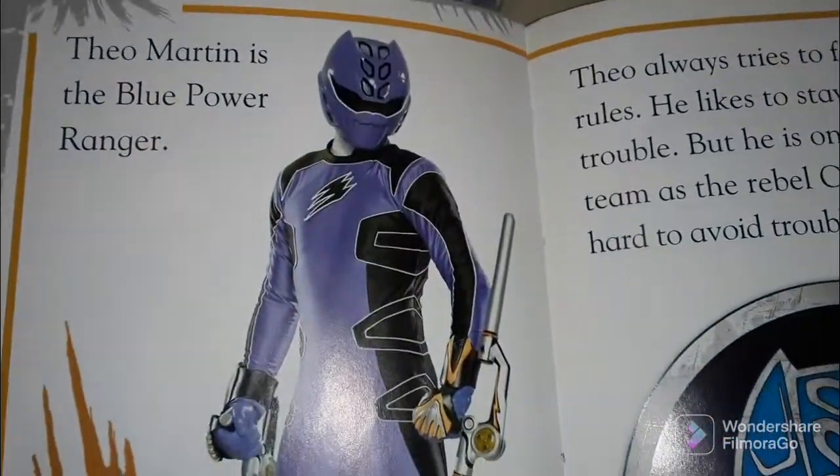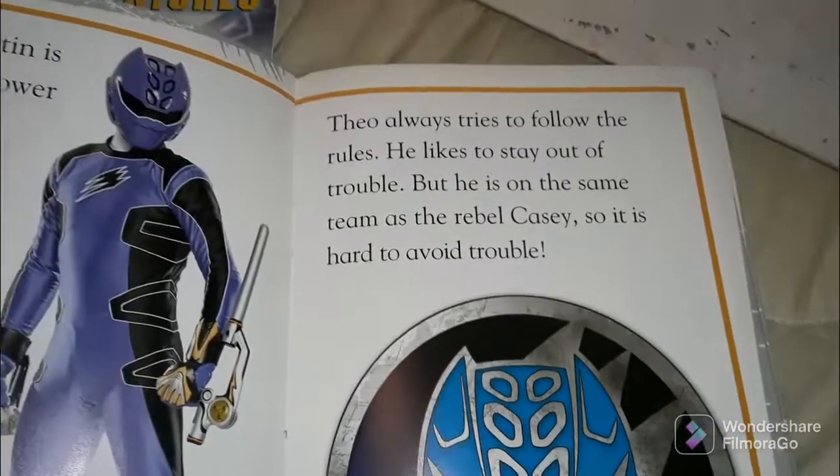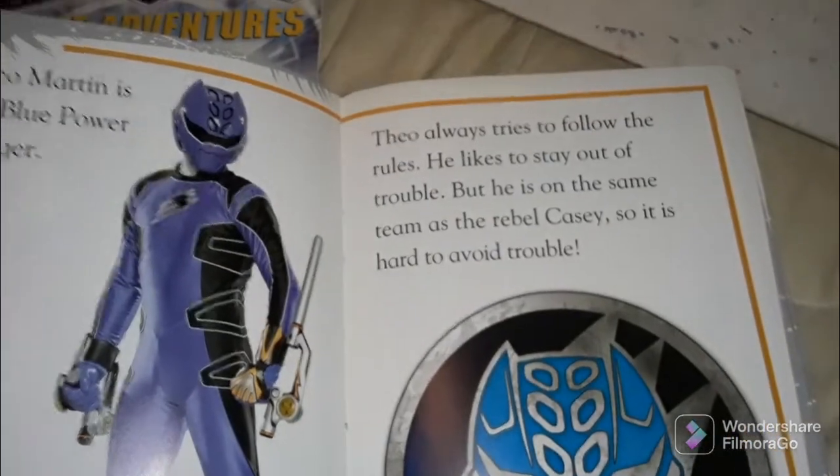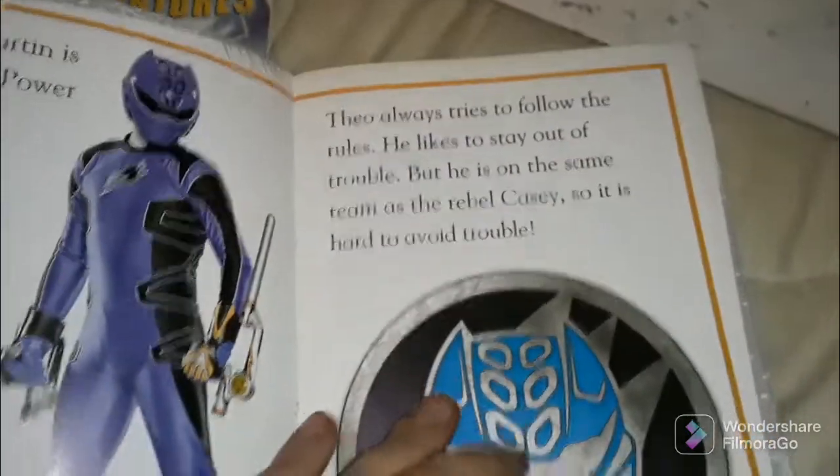Then Theo Martin is the Blue Power Ranger. Theo always tries to follow the rules. He likes to stay out of trouble, but he is on the same team as the rebel Casey, so it is hard to avoid trouble.